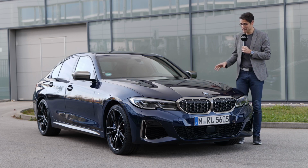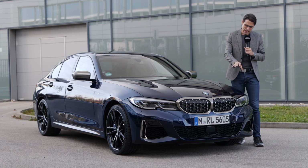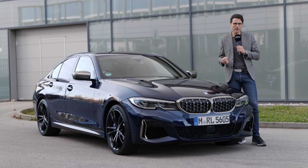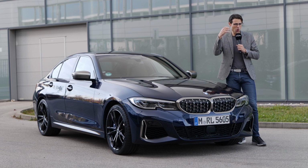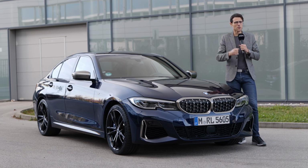So overall, I think the exterior is very nice. Probably the nicest one we've seen today, because this mesh grille is something very special, and it looks a little bit sportier than the other versions. Just not over the top. So still this sporty, elegant look. That's also what I like. What about you?